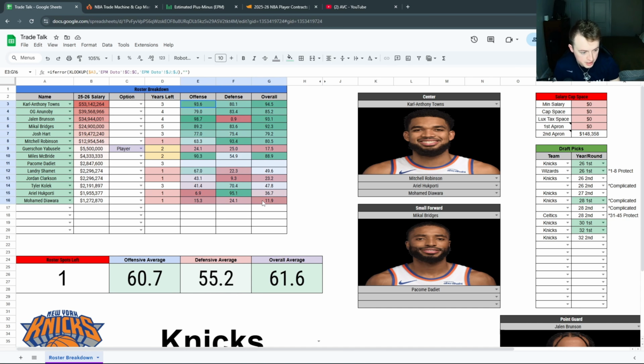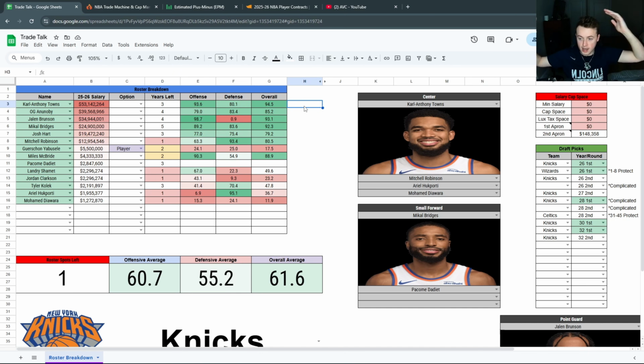If you're curious what these numbers are, by the way, these are EPM numbers. They stand for estimated plus-minus, a really advanced statistic that tells you how good somebody is at offense, defense, and overall as a basketball player. I then take those numbers and normalize them so you get a 0 to 100 score, 100 being the best at something, 0 being the worst. I always have to say, as someone that owns a stats company, there's no god stat. No stat is perfect. There are flaws with all of them, but these are pretty good ones. Again, you have to understand the context with any statistics. Don't just look at it and think it's the absolute truth.